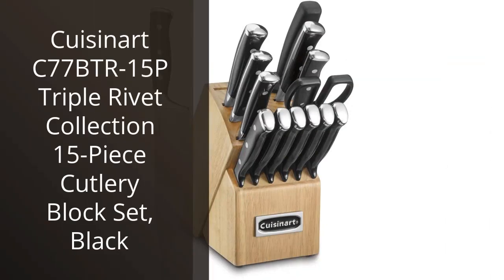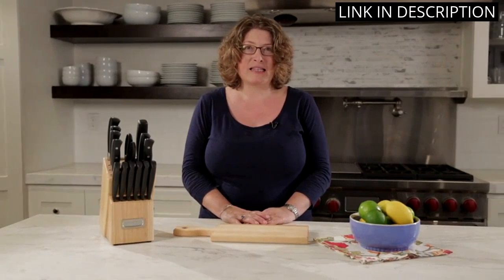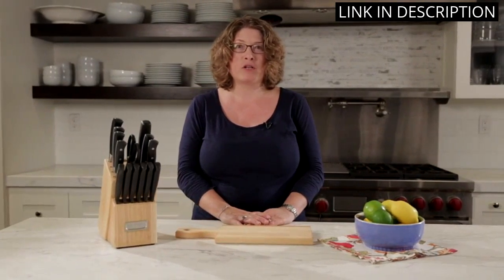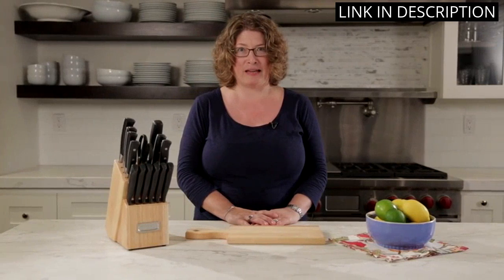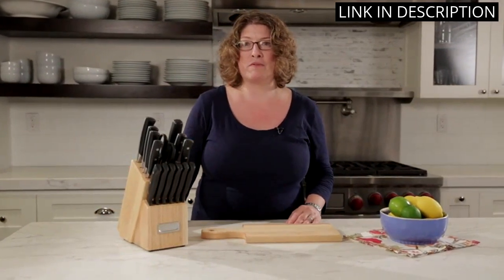I recently purchased the Cuisinart C77 BTR 15P Triple Rivet Collection 15-piece cutlery block set in black, and I am extremely happy with this product. The knives are sharp and durable, making cooking and meal prep a breeze. The block set is sleek and stylish, fitting in perfectly with my kitchen decor.